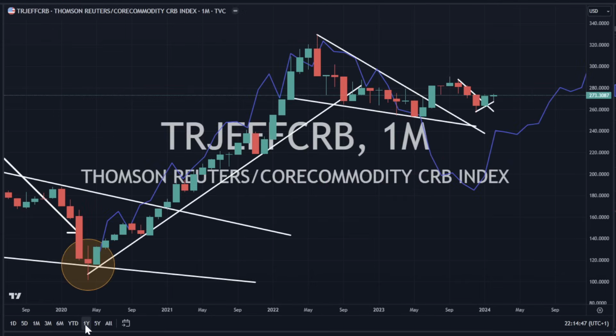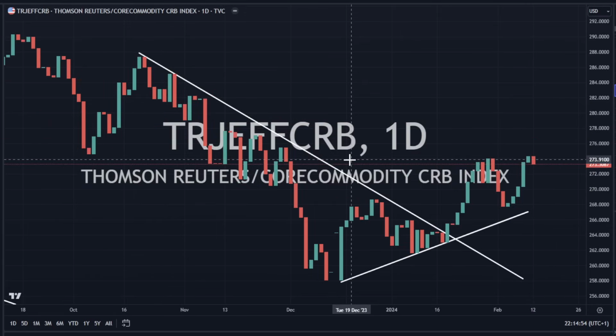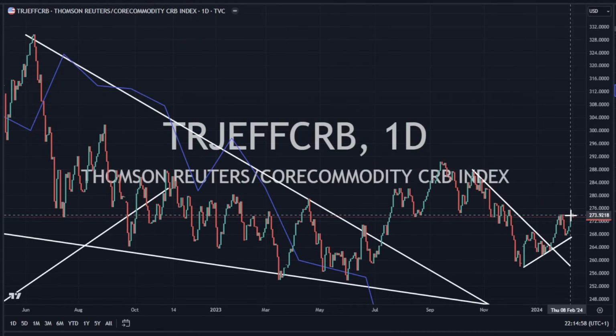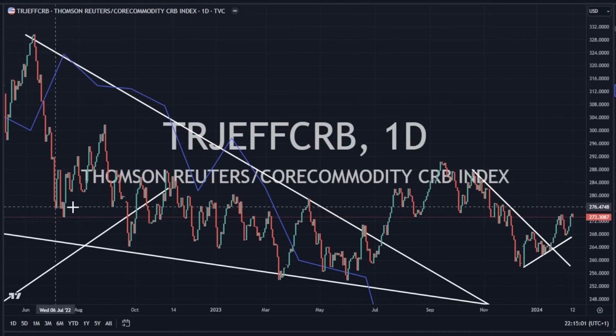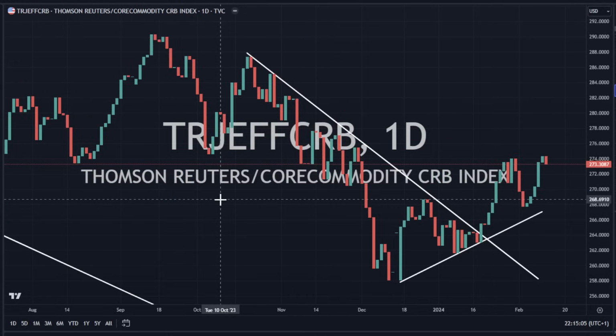CRB index, we are basically just moving sideways. We could see a little bit of a downward move in the short term. It's going to be highly dependent on oil. We've got a lot of resistance right where we're at. If we kind of back out and run a trend line across, there's a little bit of resistance there. And you'll see it a little bit more on the oil chart.